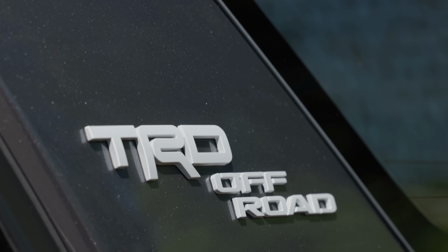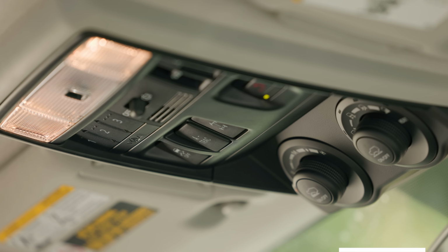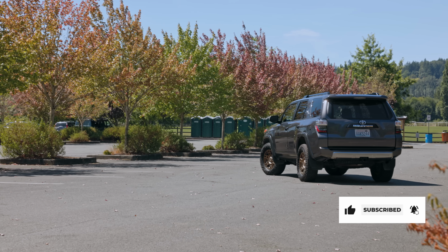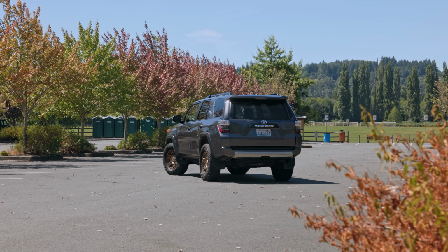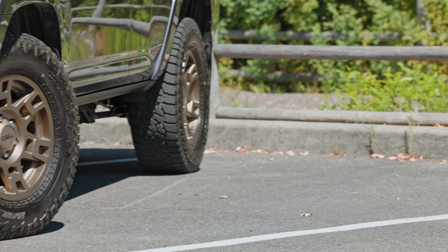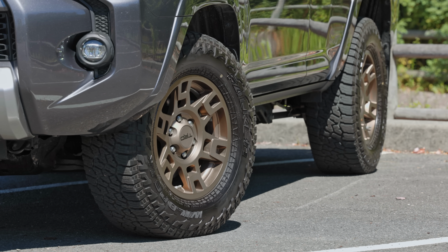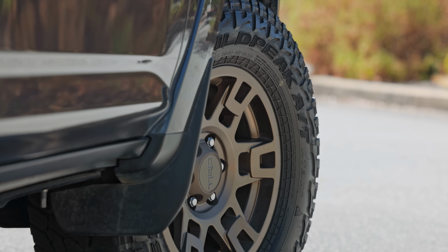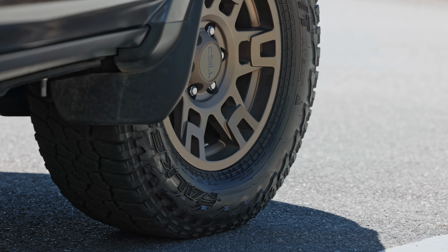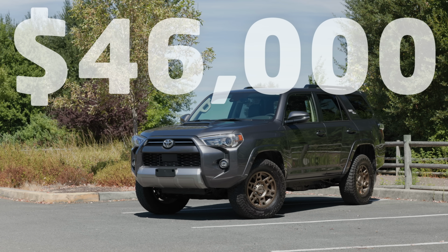Since this is a TRD Off-Road, it came standard with all the off-road goodies, including rear-locking differential, A-Track traction system, multi-terrain select, and crawl control. We acquired the TRD Off-Road with the stock all-season radials and upgraded the tires after the fact. Most dealers do offer an upgraded all-terrain package on the TRD models at the time of purchase. We put on Toyota TRD Pro wheels with Falcon Wild Peak AT3W all-terrain tires. Price as you see it here, $46,000 US, including the wheel and tire package.